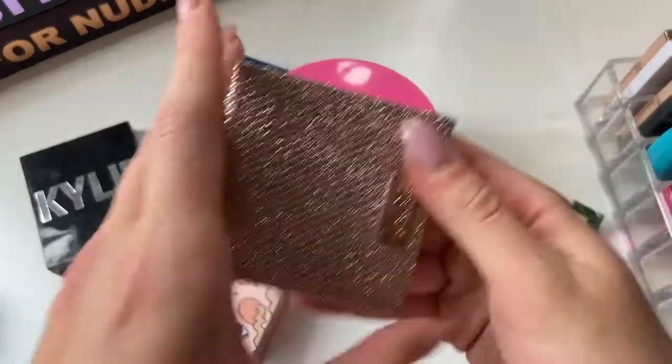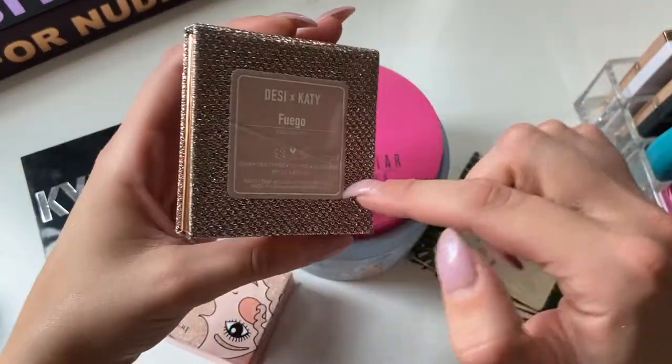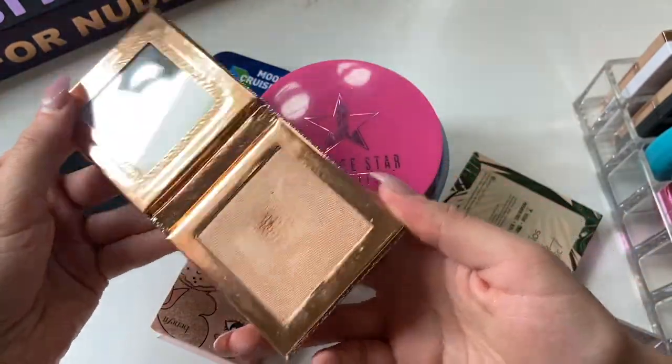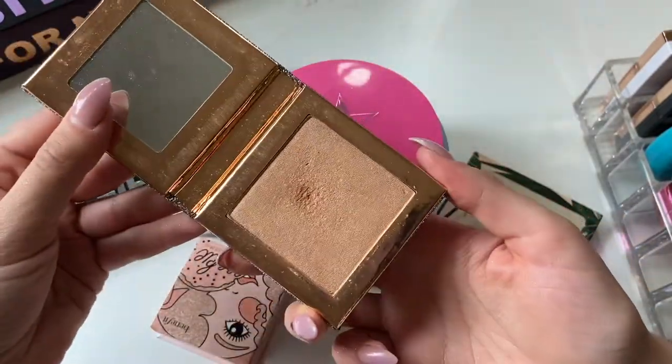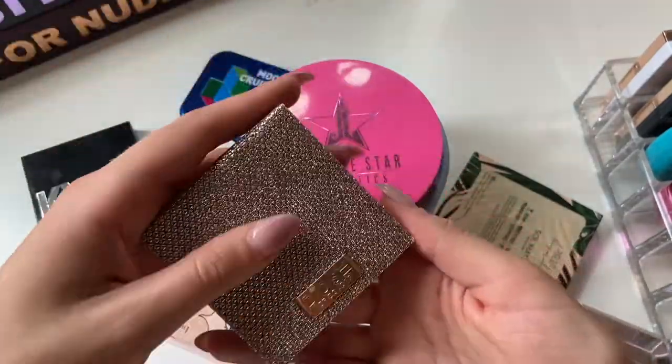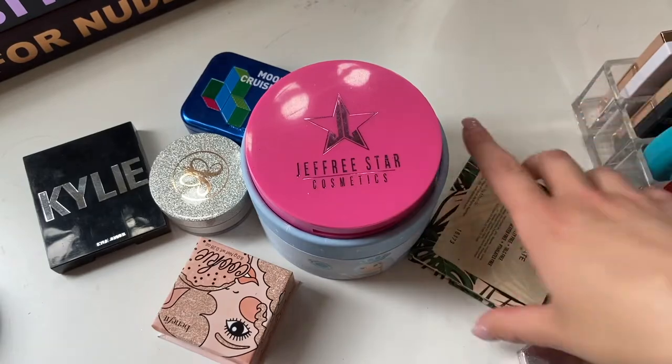Okay, next up we have this one from Dose of Colors. This is the Desi and Katie highlighter in shade Fuego. I'm going to get rid of this. I don't use it. The packaging is gorgeous, but I don't need to keep things for the packaging. So I'm going to get rid of this one.